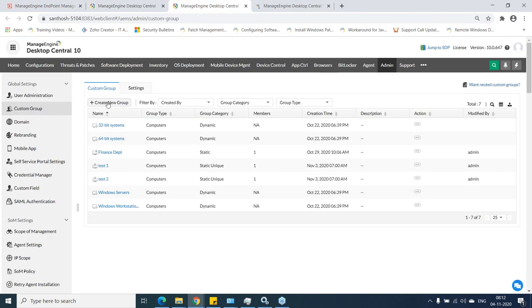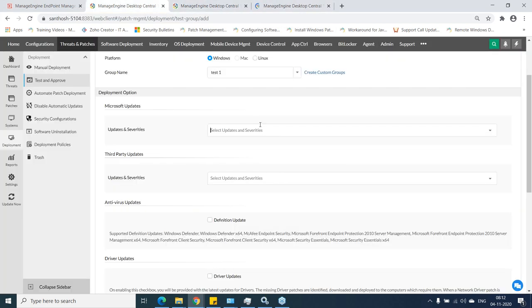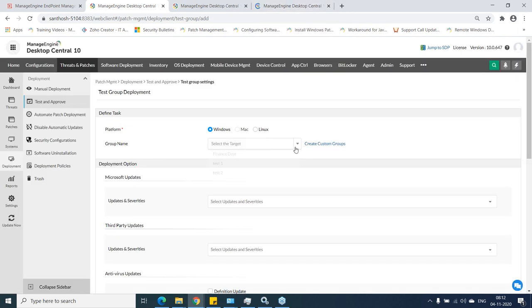The second one is to go about the test and approve, right? You can select a patch. Let's go for a patch. Select a patch, click on install. You should be able to deploy those patches through the manual deployment process.